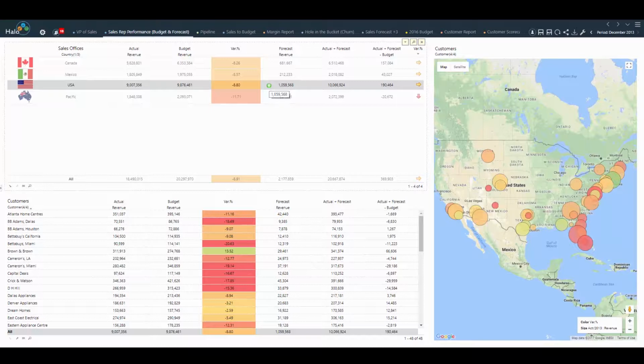One, I can use Excel where I might keep my forecast, or a CRM tool, which might have a forecast, or Halo actually enables me to do predictive analytics based off all the historical sales by rep, by customer, by region, and be able to do a predicted forecast amount as well. I can combine these for auto calculations to be able to see, am I going to meet my goal or not? In this one example by the US, even though I'm short 8% now, it looks like I might finish at about 190,000 over. But let's learn a little bit more.